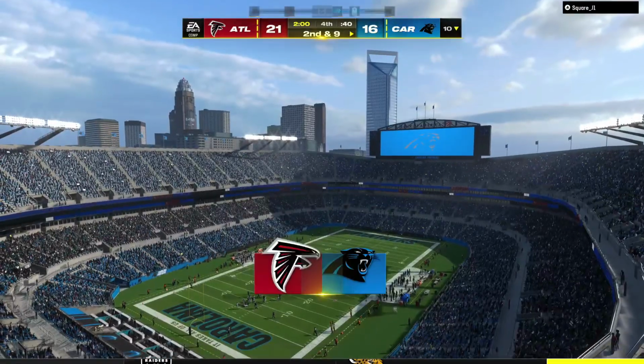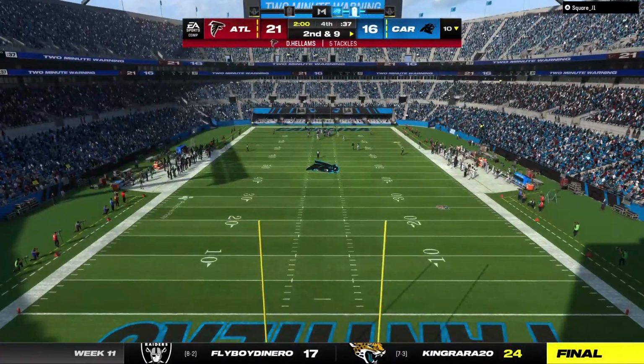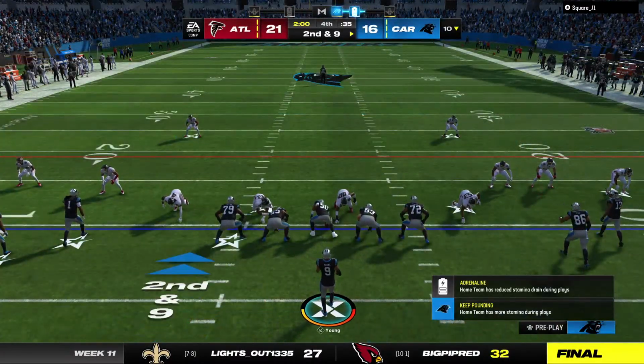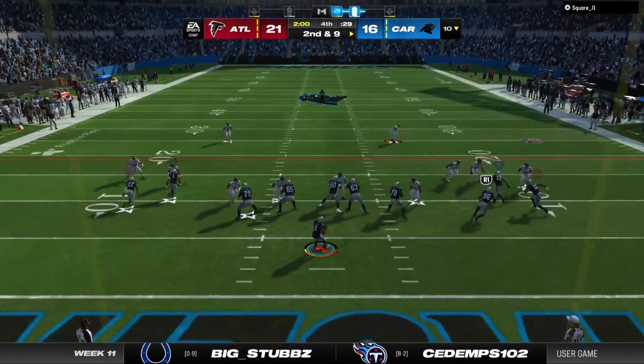It'll be a minimum pickup, and it will take us to the 2-minute warning. Fourth quarter, down to the final 2 minutes, and we've got a one-score game. They'll come up now, 2nd and 9. Ready. Now Young.